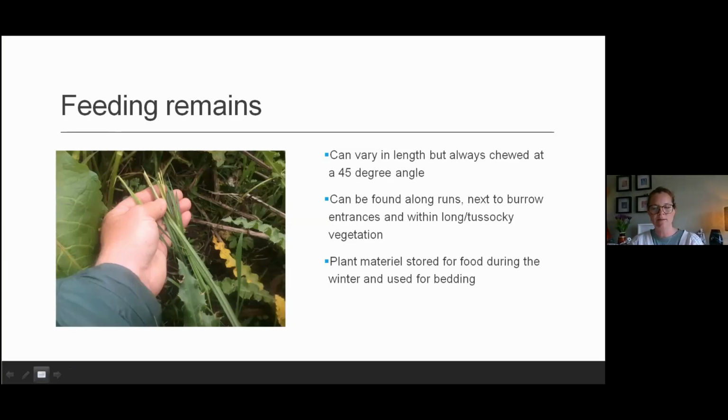Feeding remains. Now, when you read the books about how voles are supposed to behave, it says field vole feeding remains tend to be shorter, water vole feeding remains tend to be longer. But to be honest, they don't stick to the rules, so they can vary enormously in length. But if you find a feeding remain that's been chewed at a 45-degree angle, that definitely indicates that it has been eaten by a vole. Then you put those field signs together with other field signs to establish whether it was a field vole or a fossorial water vole.